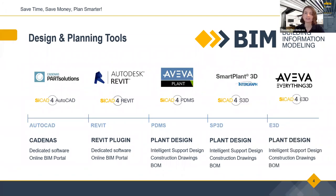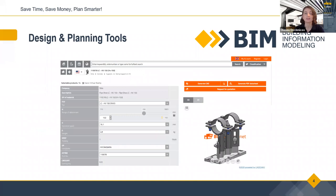Please contact our field sales or our engineering team for further details on any of these plugins. Sikla also has an online BIM portal, which allows for individual CAD blocks to be accessed online and downloaded into your preferred CAD format. Links to this website can be issued on demand to those who are interested.